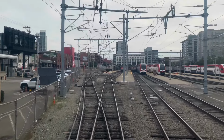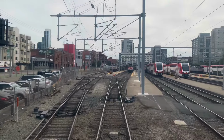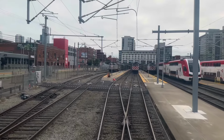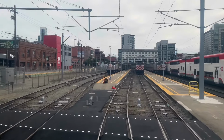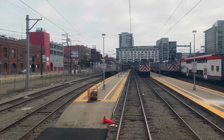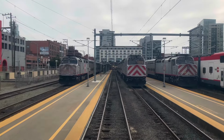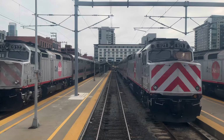A lot of F40s here. It's almost as if they were saying, hey, we were great. These upstarts aren't worth a damn. And we got F40PH-3C 921 immediately to our right. That one is nicely painted. And you got F40PH-2CAT 900, the class unit, on the right. And 917 on the left. Notice there's no nose headlight on the 921.